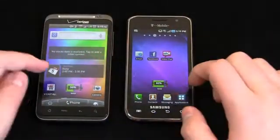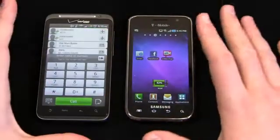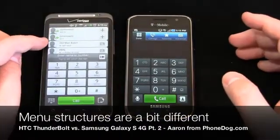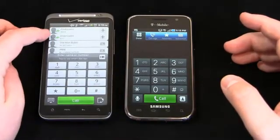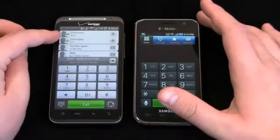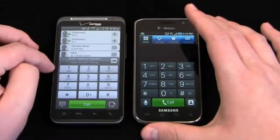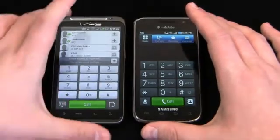Let's take a look at the keyboards on both of these devices. Actually, before we do that, I just want to show you some of the differences between the layouts. Again, phone versus phone. You see the contacts up here on Sense. It displays your last calls and then your contacts down here. And I happen to not be a fan of this. This is one of the few things I don't like about Sense. The organizational structure here is kind of lacking in my opinion. If you have a bunch of missed calls, a bunch of received calls, and you have your contacts below that, it kind of makes it challenging to organize things.